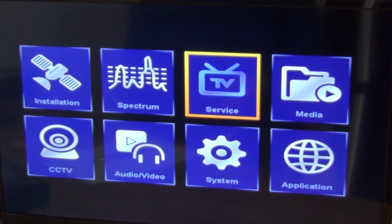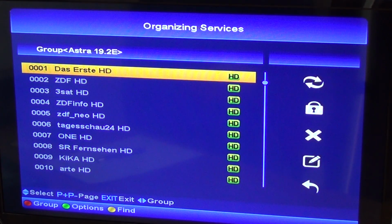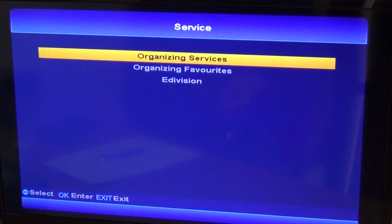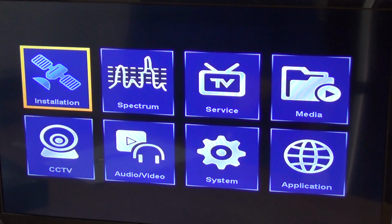If I went in and looked at the TV channels and organised them, the default channels are German as well. You can delete them all very easily. You can just select all and hit the X button over here to delete them. But I'm going to ignore that for now. I'm just trying to highlight that for Irish and UK customers, it's a very quick setup to get it in the right position.